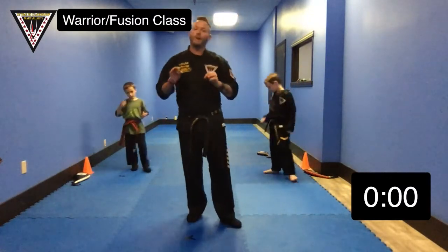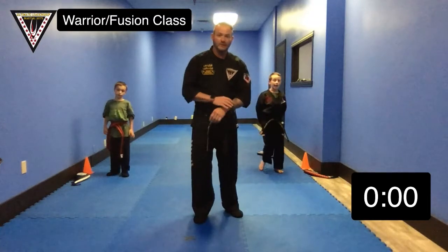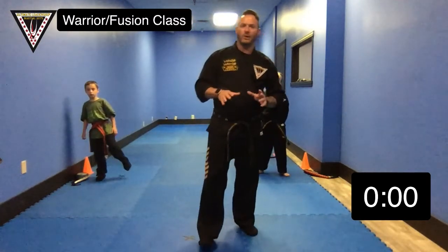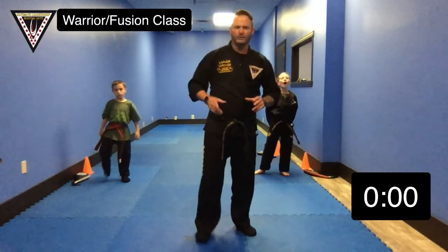All right. If you are a brown through black belt, you have section three here. If you're not a brown belt yet, you don't have to practice this. You can get a drink of water real quick, okay? Or grab a cone or a target pad if you haven't done that already. All right? Or you can do this part if you want to.